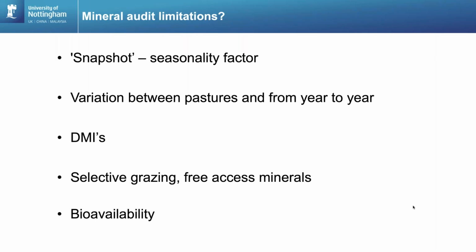We've also got issues of selective grazing and free access minerals. We know that with free access minerals, some animals will take far more than they require and others not enough. So the free access minerals are very convenient, but they're not a particularly efficient way of feeding minerals. And we go back to this issue again of bioavailability. You know, what are the interactions between some minerals, and also what are the antagonisms that may be going on.